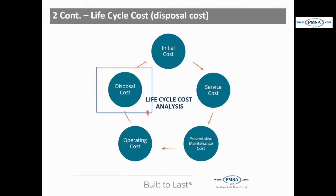Next section. Disposal of asset. At the end of its useful life, or when you're expanding your plant, you dispose of the equipment. Now, poor quality equipment will be scrapped, and you probably get about 5 or 10% of the value you paid for it in steel scrap value. Sometimes you don't even get it because you have to cut it up and you have to dispose of it, so you may not even make any money on the disposal.